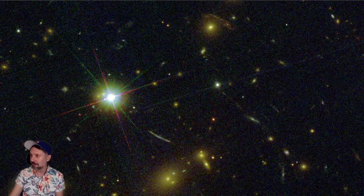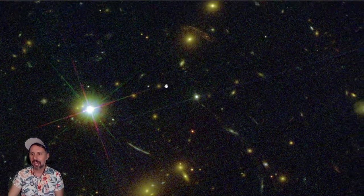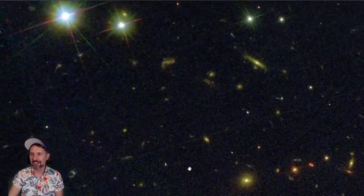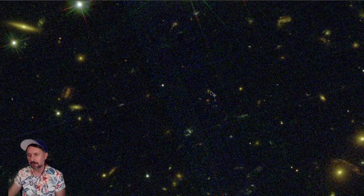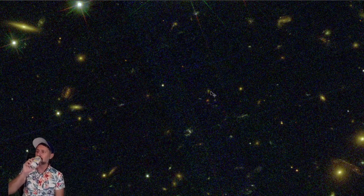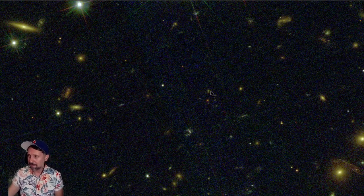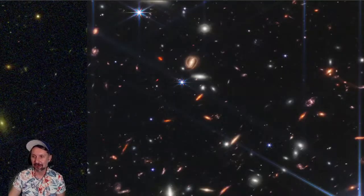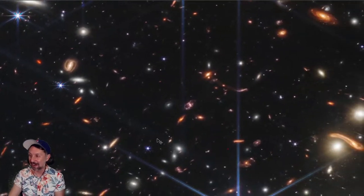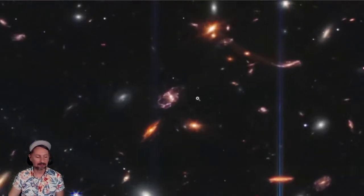But this is an image that we had for a while of this field that came out today, and it's a pretty good deep image. It's fairly deep. It's not one of the deepest we've ever had with HST. But then today they just released an image that's so rad. It's so much better. Look at this thing. Let's zoom in a little bit.